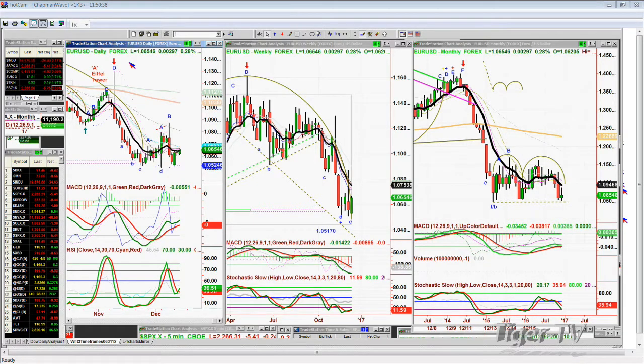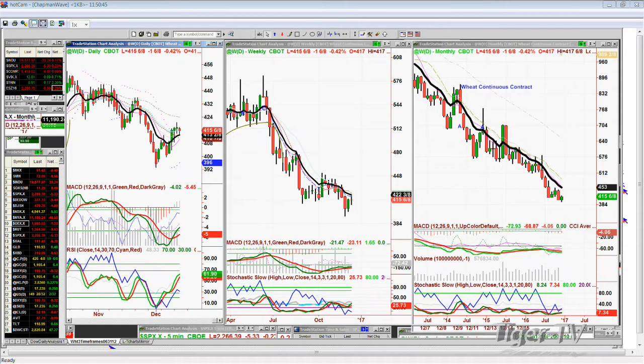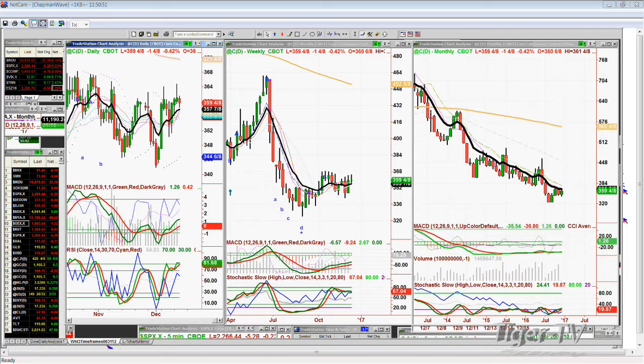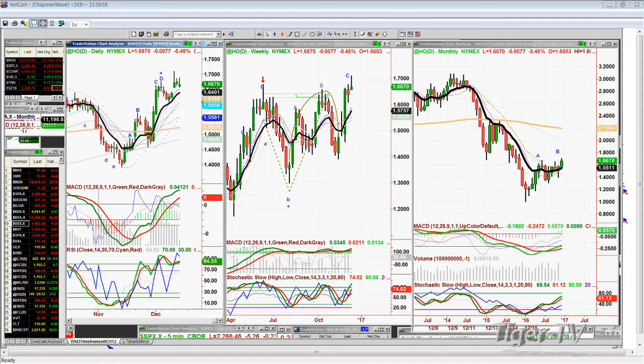So now I want you to do something else. Yes, I want to look at W. That's wheat. It's trying to rally. It's in leg B. Corn is in leg B. I want to look at HO, which is the heating oil. Leg E. Oh, this is very interesting.